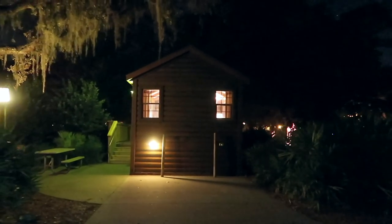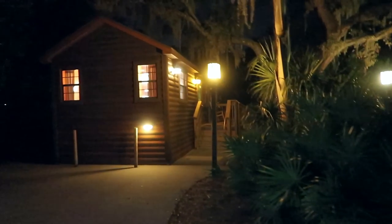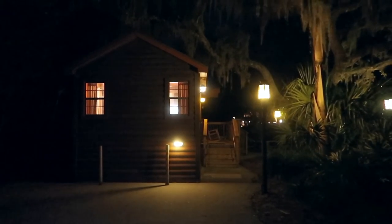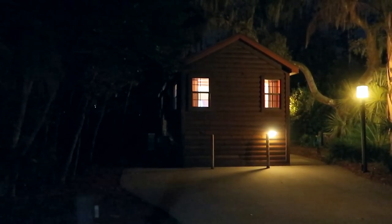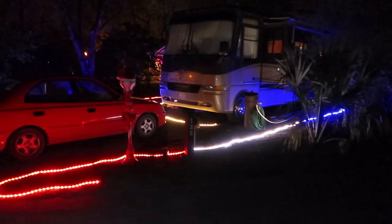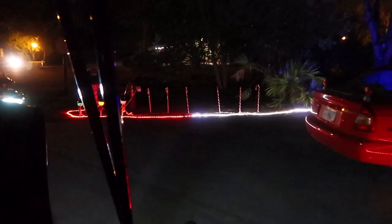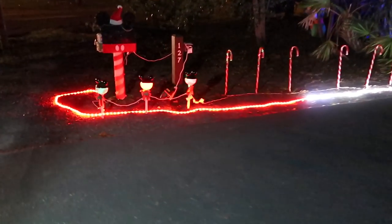There's one of the cabins you can rent. That might be the way to go. Yeah. There's a couple of them. That's perfect. This is cabin 120. Wow, I like the lights here. This campsite, they've got their Christmas lights out. Oh, there's little Mickeys right there.